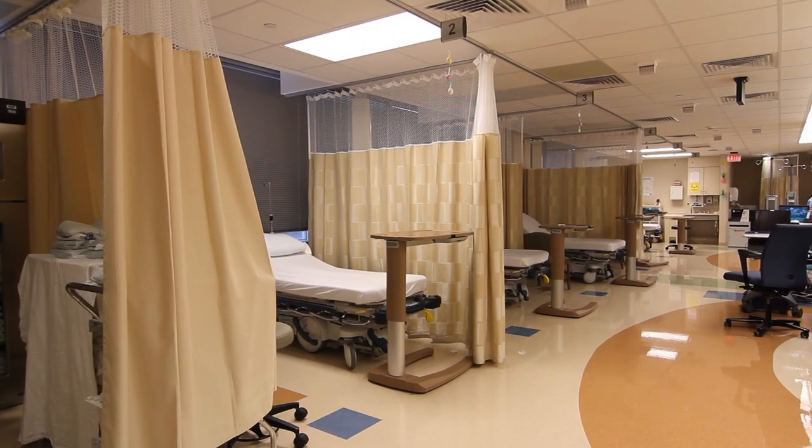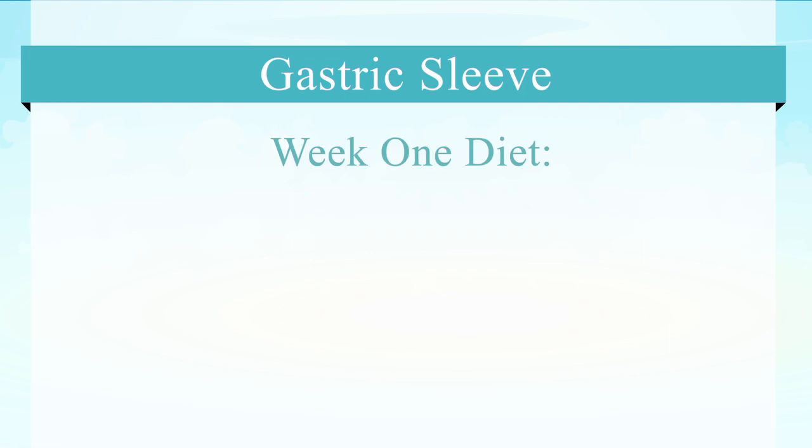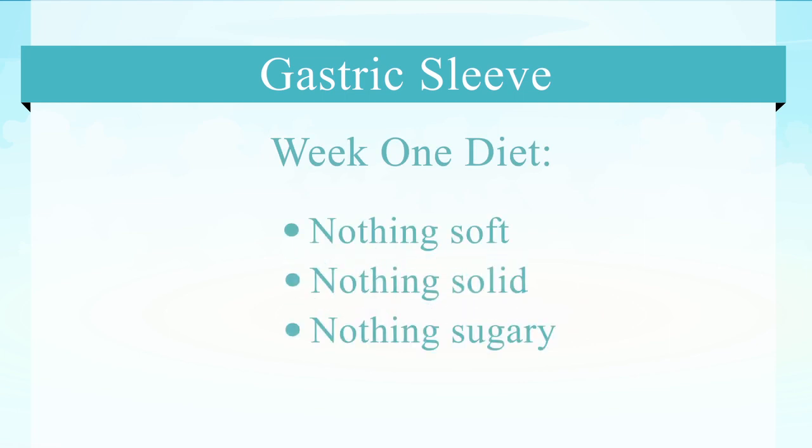When the patient goes home from the hospital, they will stay on a clear liquid, low sugar diet for the first week. Nothing soft, nothing solid, and nothing too sugary. For example, no apple juice.